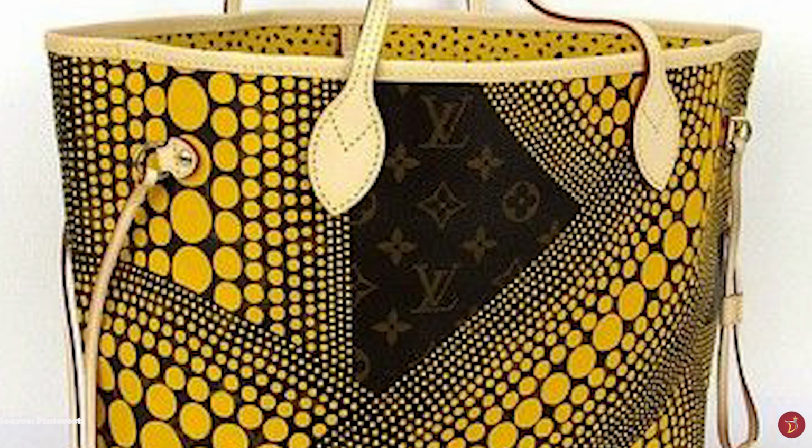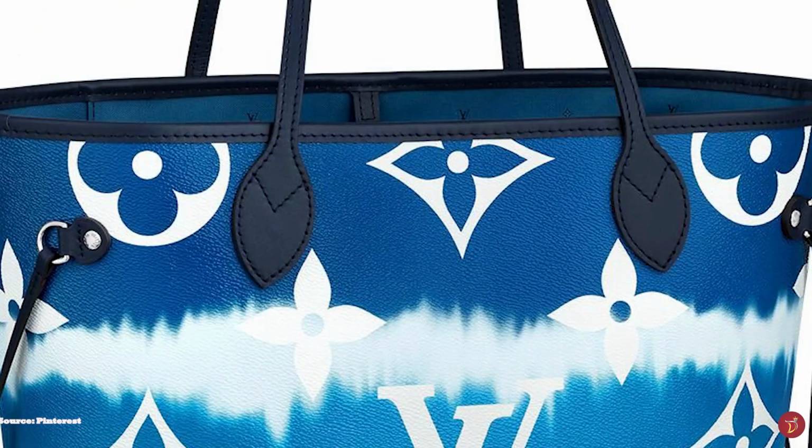The Neverfull is an effortlessly practical tote. Originally launched as a seasonal bag, the Louis Vuitton Neverfull has since been re-released in a multitude of new materials and styles, and has become a mainstay in the Louis Vuitton handbag collection.